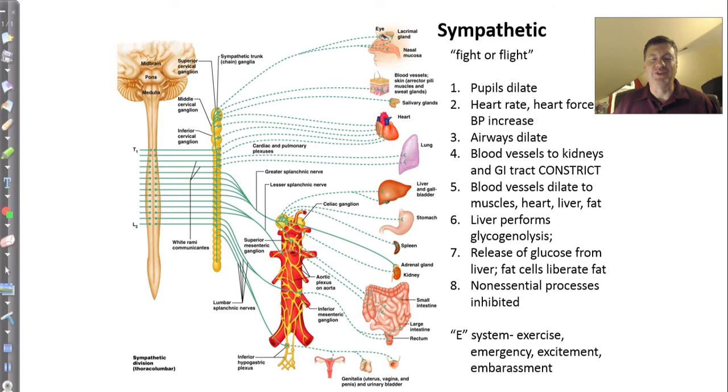I think of the E system for this: exercise, emergency, excitement, embarrassment activate the sympathetic part of our autonomic nervous system. What do we mean by embarrassment? Think about, you're going to have to give a speech in a class and you just don't like public speaking. What happens? You feel your heart rate increase, your mouth goes dry, you may get a little sweaty. You are sympathetically having this response. You are in a fearful situation, so you see that. So again, they work somewhat in opposition, but again, please, one more time, don't assume sympathetic always means to increase, because as you see here, we're constricting blood vessels to our kidneys and our GI tract because they're not essential to the fight or flight response.